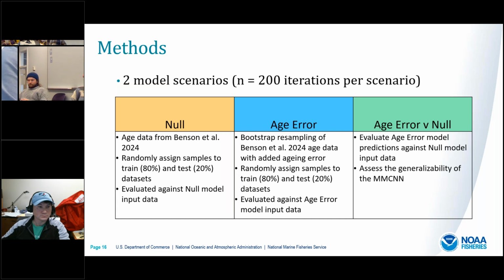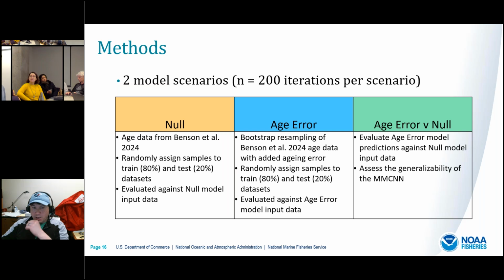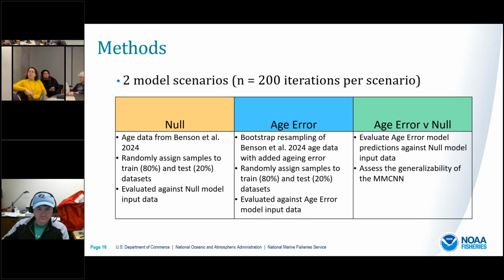So are you pooling all 4 years together for this analysis, and are you also pooling spatial strata? So all 4 years for the aging error, for estimating those aging error definitions, are pooled. These are two different data sets. The machine learning model is based off of, I think, something like 8,000 samples. So we're applying aging error estimated from a subset of those samples to the larger data set. And it would be pooled spatially for estimating the aging error.